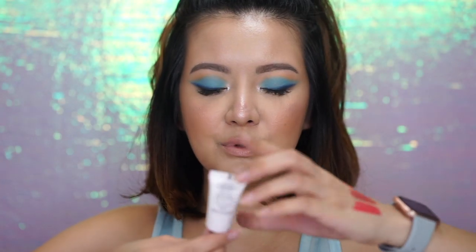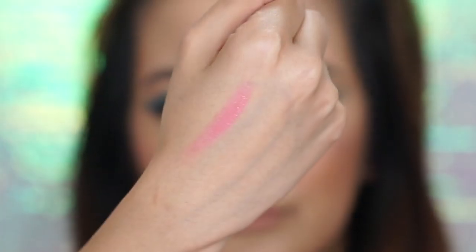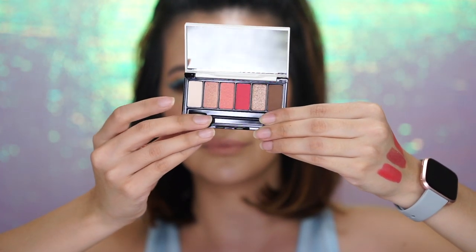And then what I was really drawn to was this one, actually. This is a watercolor blush, and this one just looks so gorgeous. I had to try it out. And then also in the set, there's this colorful drawing, fantastic color eyes. Oh my gosh, the names are so cute.